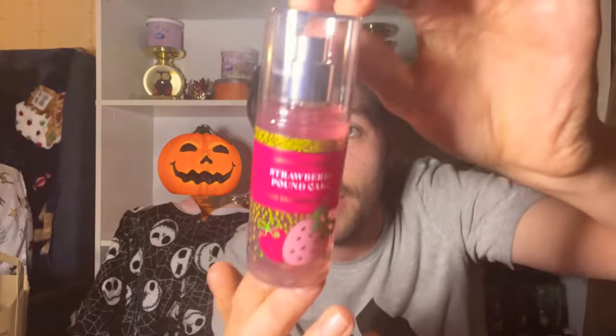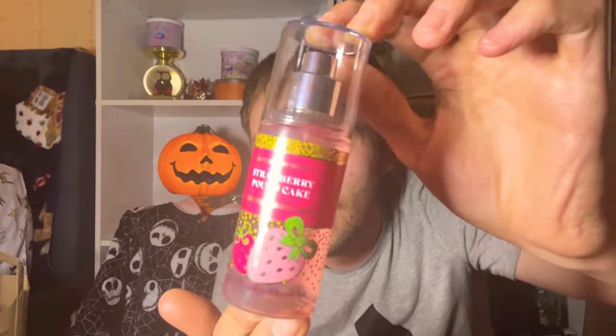And then we did pick up the new packaging here of a strawberry pound cake. Look how beautiful the packaging is. So let's go ahead and try a strawberry pound cake. All right, let's see what strawberry pound cake smells like in the new packaging, you guys.